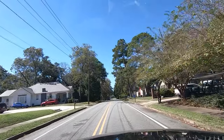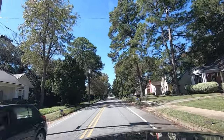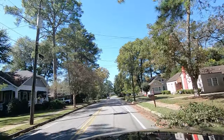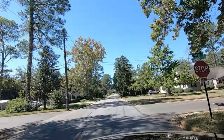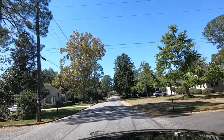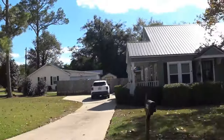Having troubles with my camera, honey. Four-way stop sign. It won't come on. It won't record for some reason.